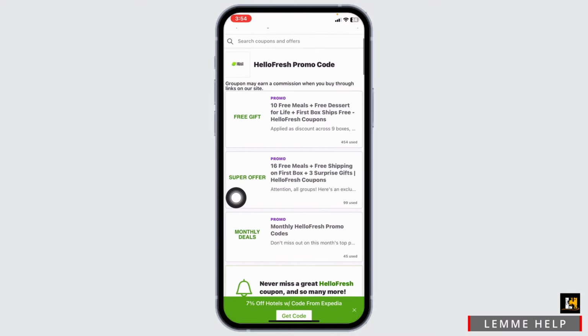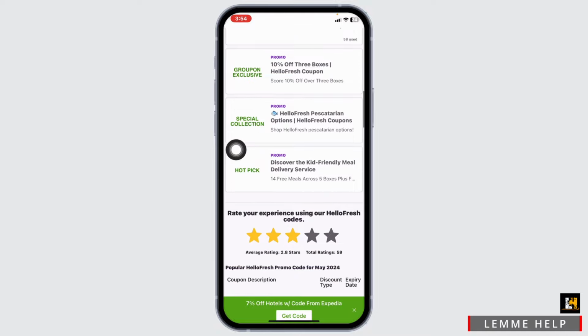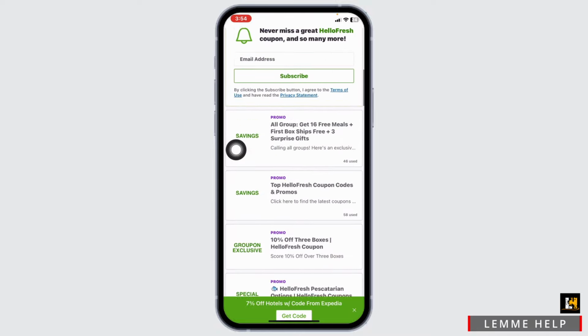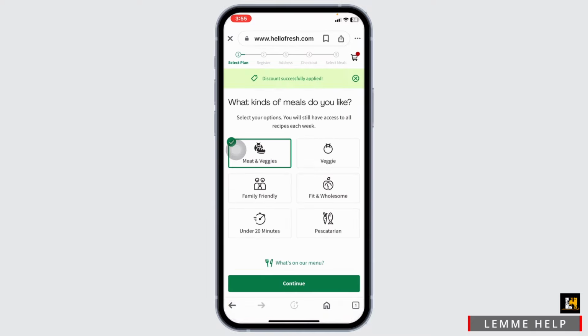After you open it, you can just scroll. You're gonna find amazing deals and offers. You can see that, hot pick, special, collection, and many more. Head towards any of the offers that you want to grab. You will be directed to the official website of HelloFresh.